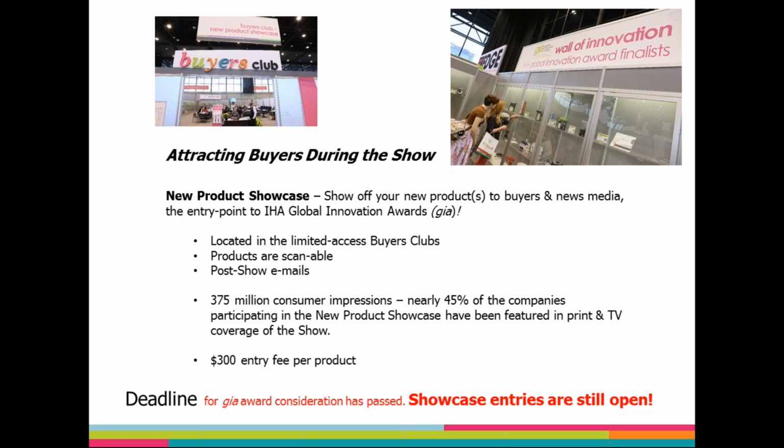All right, we have one more. Do we get real-time information of interested media and buyers who have scanned so we can follow up with them, or is it only after the show? It's after. There's no real-time technology attached to it, unfortunately. But that's a good suggestion, and I will make a note of that for next year.